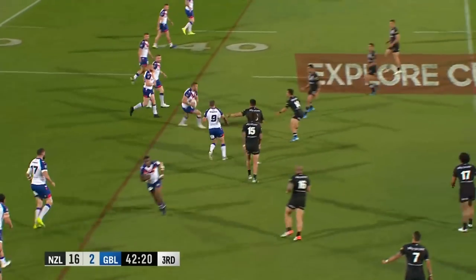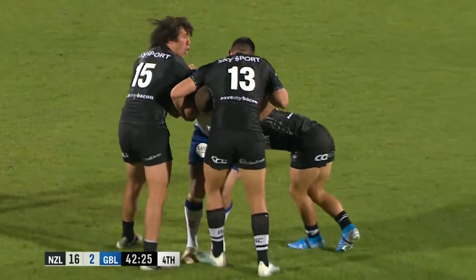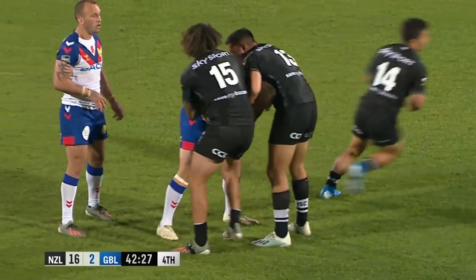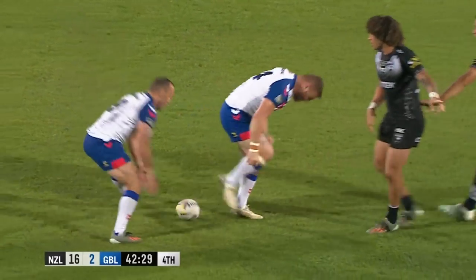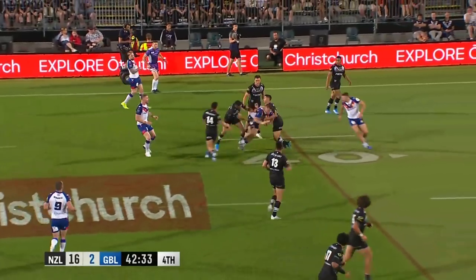Hodgson at dummy half. Here comes number 14, Josh Jones. 26-year-old, Salford Red Devils player. Nice wide pass to Whitehead, run straight at Nakora this time.